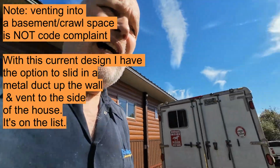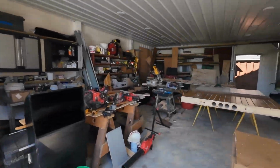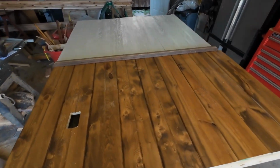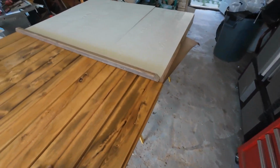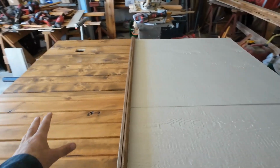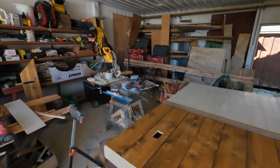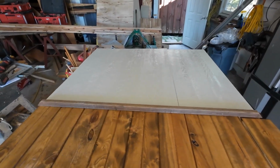So let me show you what I got going on in my messy garage here. I started to build a wall, and I will get into the details once we start installing the wall of exactly what we got. But this is the back of the wall here. Got an outlet there that's going in. And you can see that we've got some LP smart siding on the top there. That's what I chose to use versus drywall.